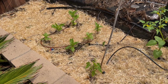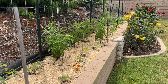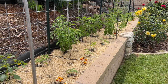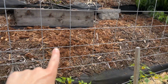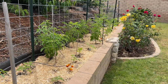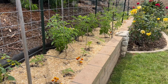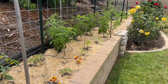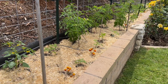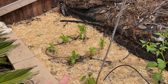I have to say, let me show you over here. I'm not in love necessarily with how it looks. My husband says he likes it. It looks neater, but I liked it when I was using the redwood. I used the same mulch that this is. It's like a finely shredded redwood. But I can already tell that it is helping retain the moisture much better. So, I'm definitely a function over form kind of person. So I just want to say that I'm really liking this so far.